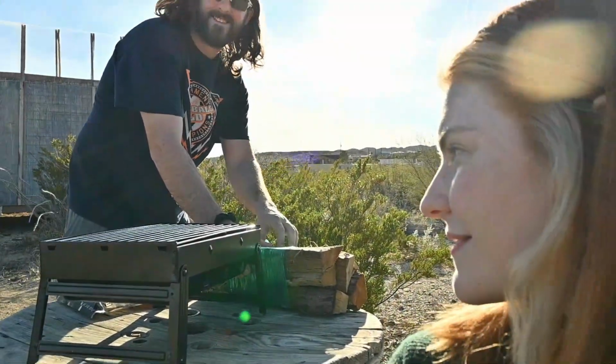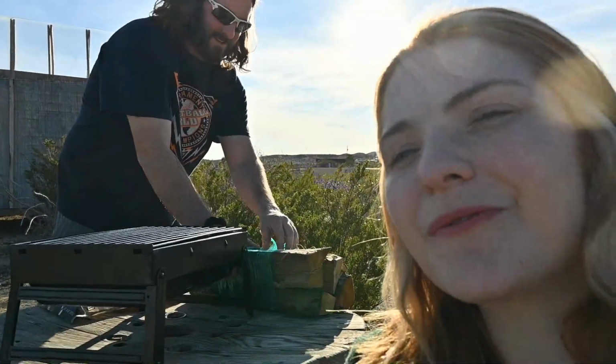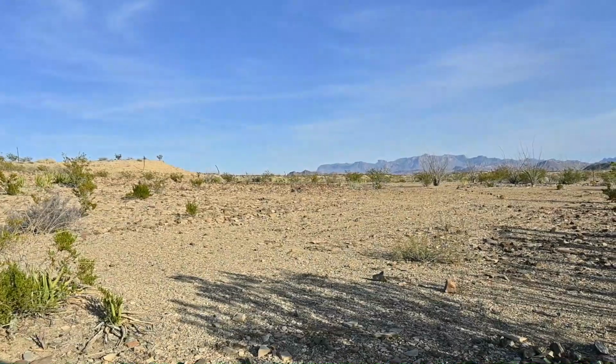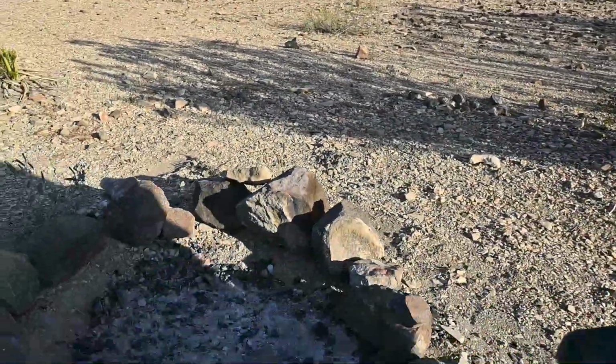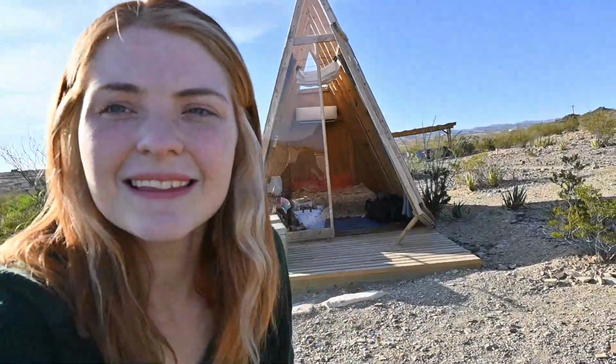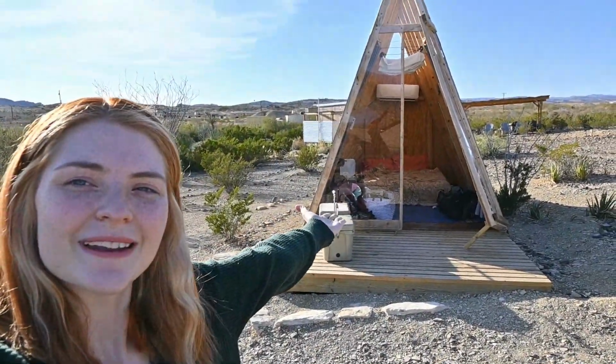I'm just sitting here outside of our little A-frame here. James is already getting our fire started. And look at our view. We've got a little fire pit here, and this is our A-frame for the next 2 days.